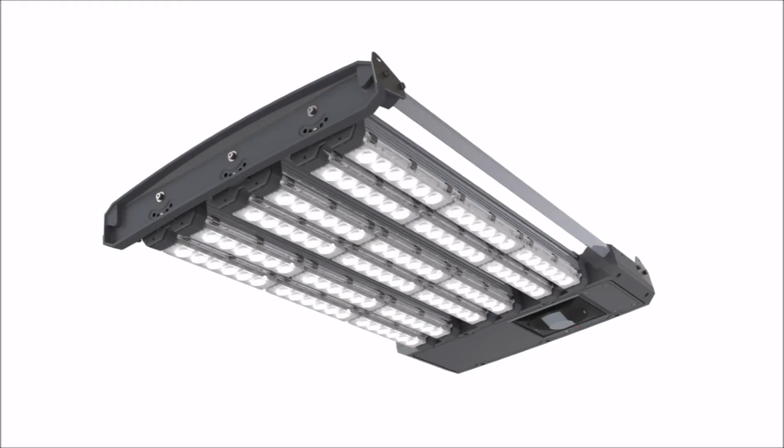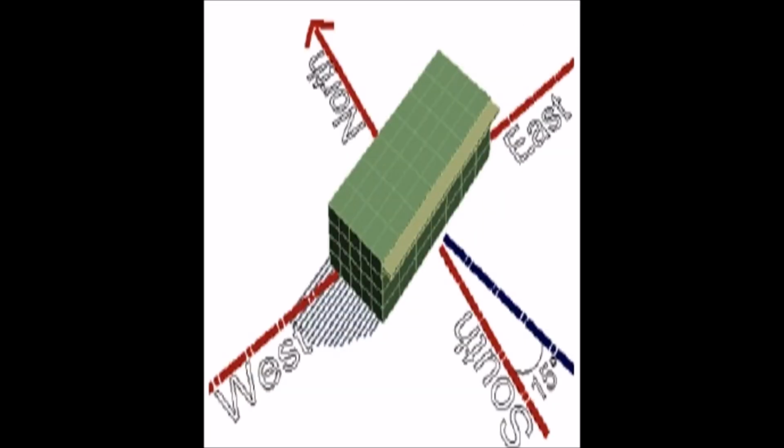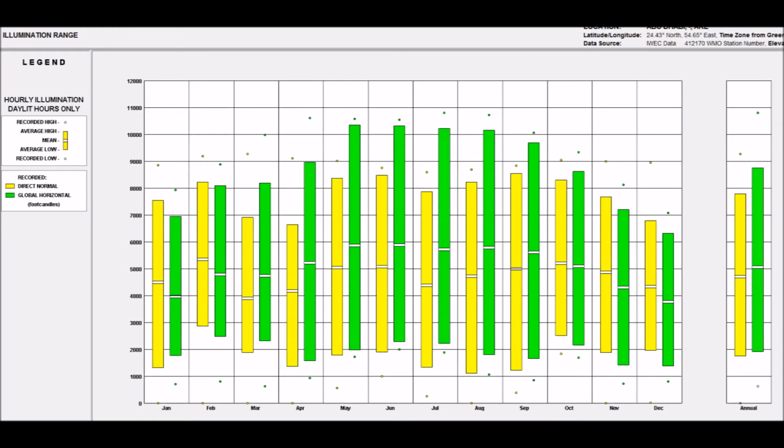To reduce the need for electric source lighting levels as much as possible, daylighting strategies are implemented into the building design wherever possible. Where pure daylighting solutions are not practical, the LED and fiber optic lighting fixtures will be installed with accompanying occupancy sensors. We have chosen to orient the building on an axis 15 degrees west of north to maximize daylighting from the south and north while limiting harsh, low-angle light from the east and west.